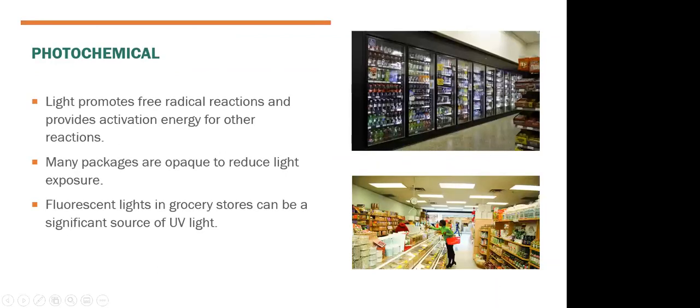Photochemical, as I've mentioned before, light promotes free radical reactions. And this is why many packages are opaque. Producers need to be aware that the fluorescent lights in grocery stores emit a significant amount of UV light, which can just bleach your products. It can also bleach the reds out of your packaging if they're on the shelves too long. That's not desirable. The grocer doesn't want to carry products there long enough to fade.